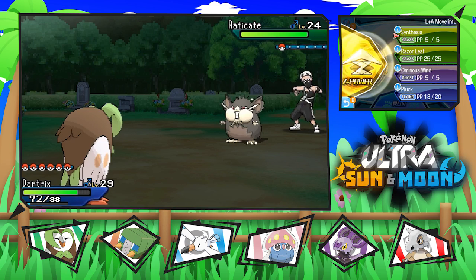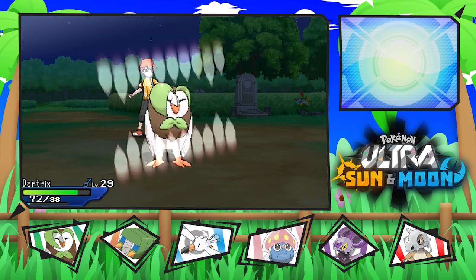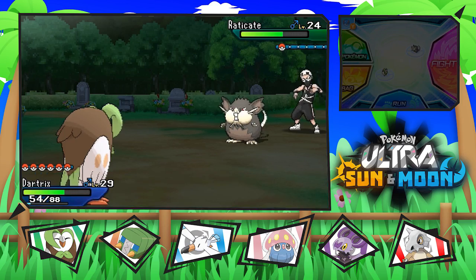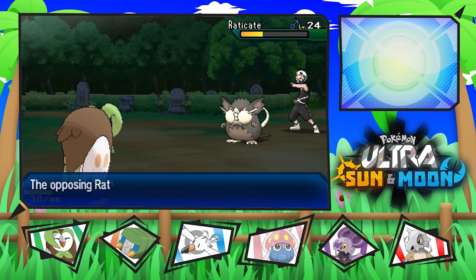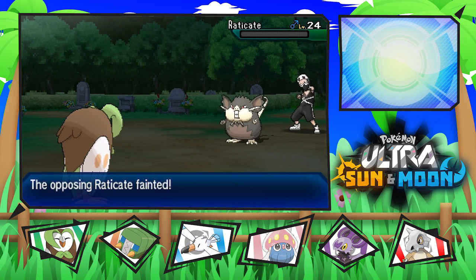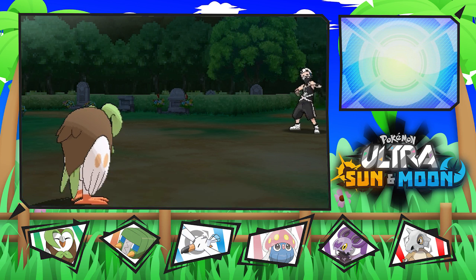Well, it's okay. Let's use Razor Leaf. I think that'll be good. I hope. Okay, Razor Leaf, how much damage is that going to do? Not bad. I mean, it's not as good as I was hoping, but that's fine because we can just use it again and we'll be able to win the fight after a few uses of Razor Leaf. Okay, anyways, putting that to the side, let's see here. I got 567 experience, and there we go. We won the fight. Okay, cool.